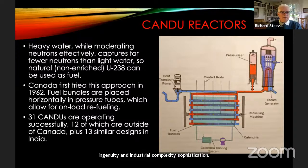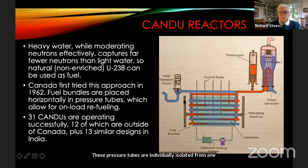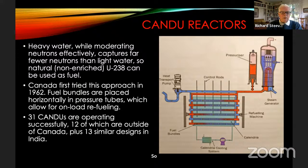Canada first tried this approach back in 1962. Fuel bundles are placed horizontally in pressure tubes, and this is key. These pressure tubes are individually isolated from one another, and therefore you can push in fuel from one end. If you have these fuel units placed in such a way that the oldest ones are placed first and you keep track of the newer ones that are coming in, you can push out the old ones as you push in the new ones, and you do not have to shut down the reactor. So there are 31 CANDUs operating successfully around the world. About a third of those are outside of Canada. And there are 13 similar designs, but not quite the same, in India. India liked the idea, and they have been using them as well.